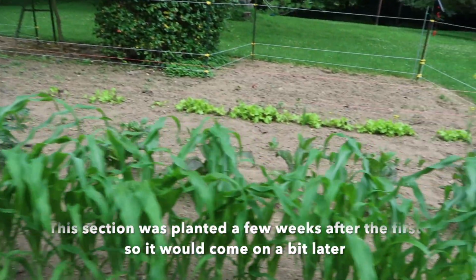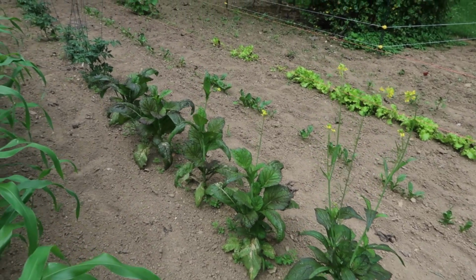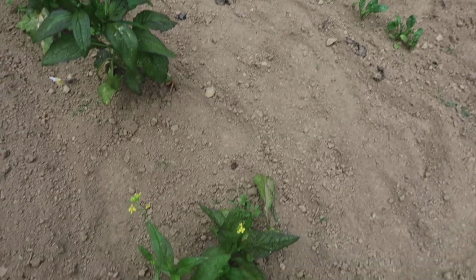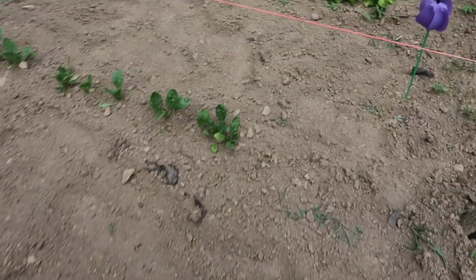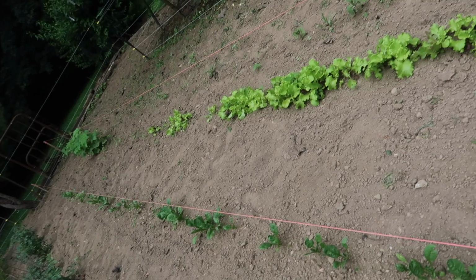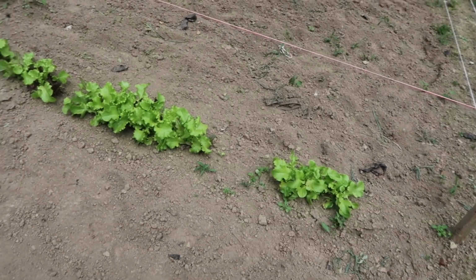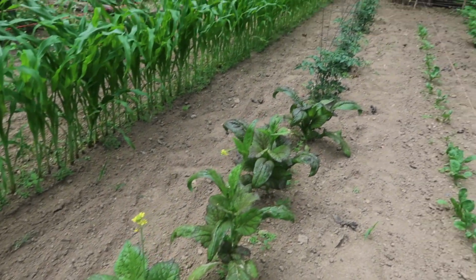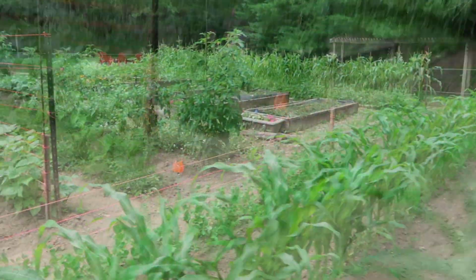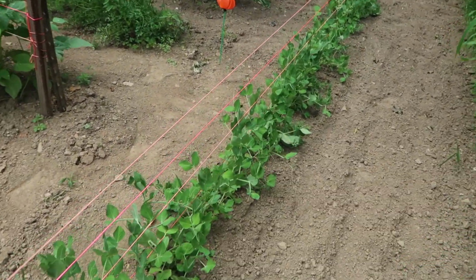Second set of corn here. Mustard greens. Second set of tomatoes. I'm not sure what this is. Lettuce. These are so pretty. I don't know if these are peas. I planted these. Oh my. I'm just not sure what they are. I think they're peas.